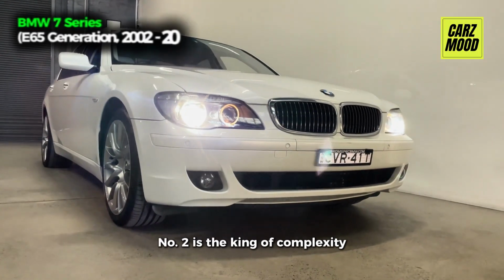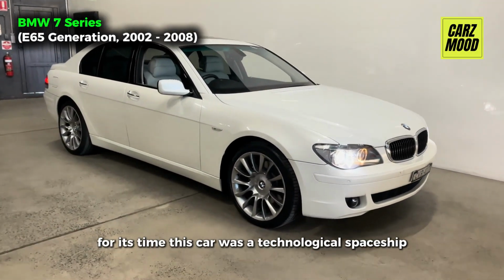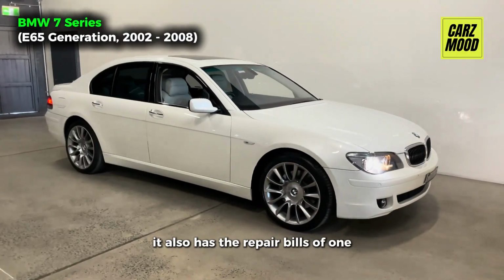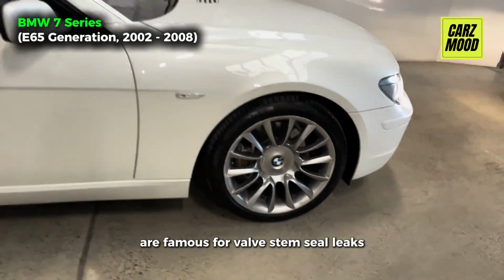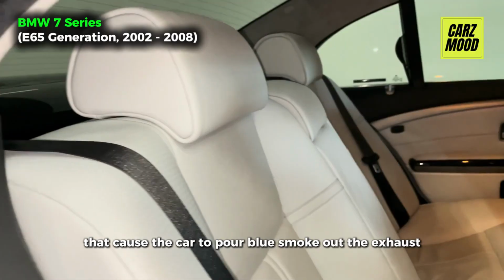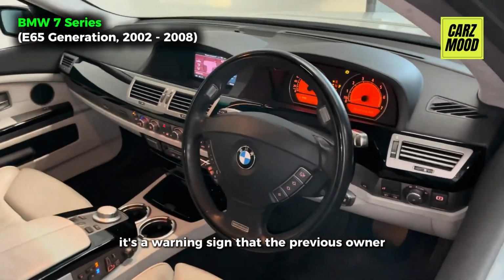Number 2 is the king of complexity, a used BMW 7 Series, specifically from the mid-2000s to the mid-2010s. For its time, this car was a technological spaceship. It also has the repair bills of one. The iDrive system is a maze of modules that fail, the air suspension is a ticking time bomb, and the V8 engines are famous for valve stem seal leaks that cause the car to pour blue smoke out the exhaust, a $5,000 repair. A cheap 7 Series isn't a sign of a good deal. It's a warning sign that the previous owner just got a repair quote they couldn't afford.